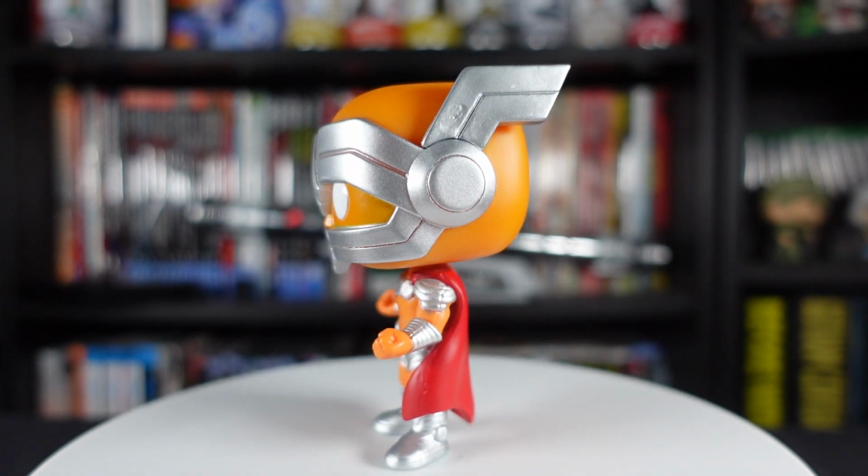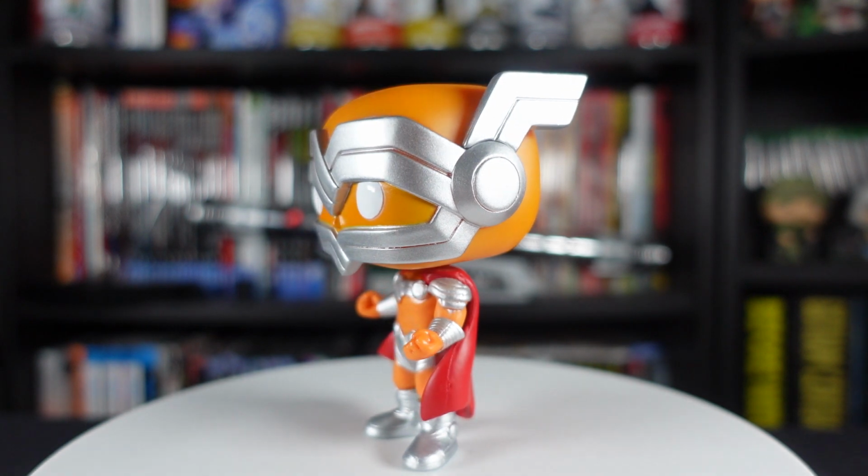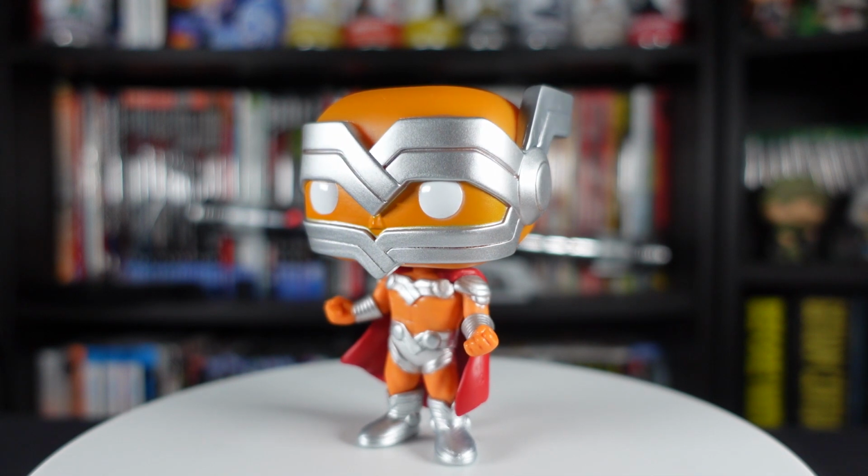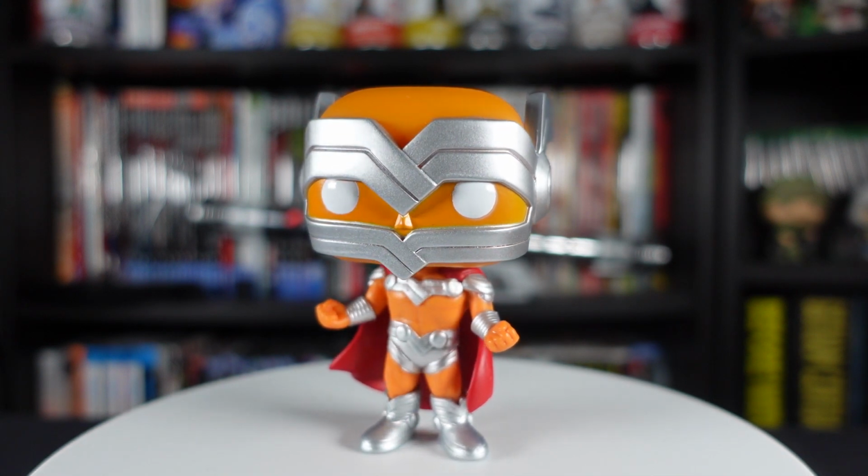But yeah, like I said, it looks a bit Thorish, with the red cape, with that silver wing style mask thing, and silver armor as well. I mean, it's still a pretty cool figure. Like I said, just don't know much about the character.